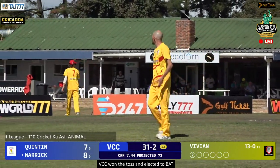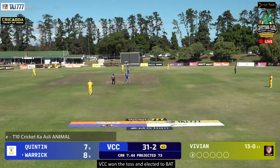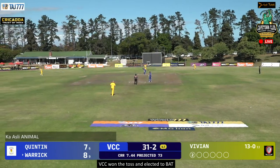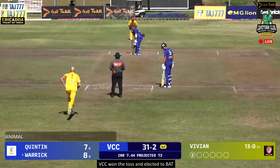Yeah, good running there between Quinton and Warwick. Must need the two runs. Need to be very productive out there. Run the first one hard, gives you the opportunity to run the second.